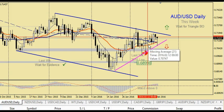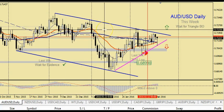Price really is between the 50 and the 100 here, but in price, you can see the 21 is still below the 50. The 21 EMA has to rise above the 50 for us to even consider a buy trade. And where is that going to happen? Well, above the previous swing high. Take a look to your left. So the beginning of this green arrow, which is approximately the 72.25, 72.30 area.